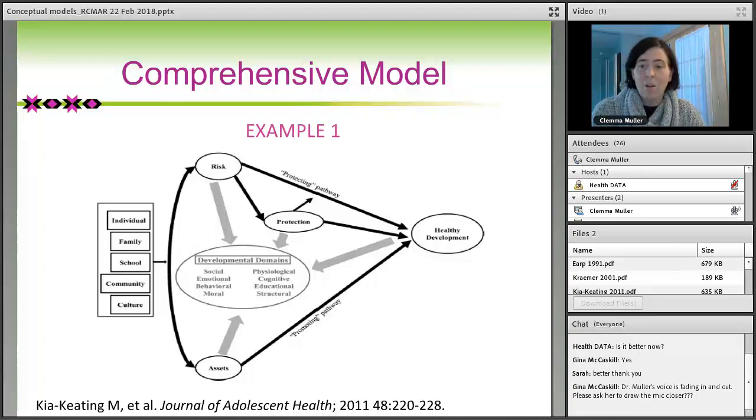And so what you see here is a number of different concepts, a number of different arrows, and they all point to each other in different ways. And I think that you can look at this picture and realize that it would be really tough to gather all the data that you need on a sample large enough to test all of these arrows and relationships in a single study. And that's not what this model is meant to do. This model is meant to generate hypotheses for specific research.